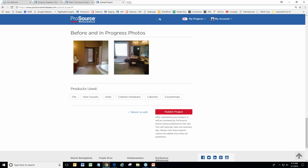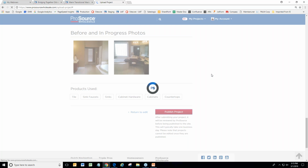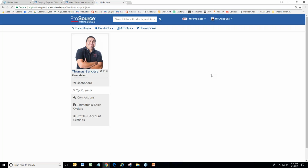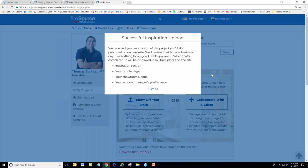But once you've edited it, you've got it looking exactly how you want it to look. You're going to go ahead and click Publish. Now, it's really important to note here that as soon as you click Publish, it doesn't automatically publish to the site. What happens is it gets submitted to us here, and our content team reviews and will ultimately publish the project. We want to make sure your project reflects your quality of work as much as possible. So, this step really allows us to make sure it does. Typically, we're able to review it and get it posted within 1 business day.